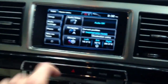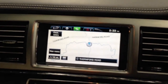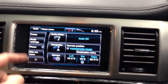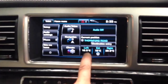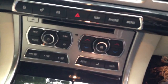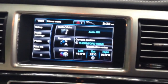It works really well. You've got sat nav, which works by postcode, which is really good. Got digital radio, connects to your phone for phone calls or music. You can change various things to do with the seats. You've also got a few manual controls here. You can shortcut to phone, a menu, or the nav screen.